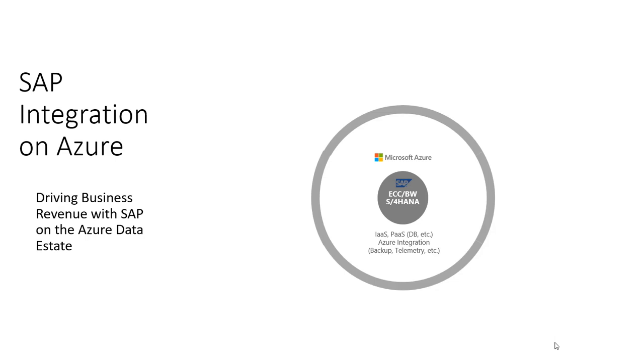So SAP integration in Azure really starts with the Azure platform. By running SAP on Azure, you gain the capabilities of the Azure platform. For example, things like the highly optimized VMs and physical servers to run SAP, the integration capabilities, the backup services, the telemetry, for example, alerting, monitoring, backups. All those are possible because Azure as a platform provides that as a solution. High availability, disaster recovery, all those are part of the Azure platform solution.